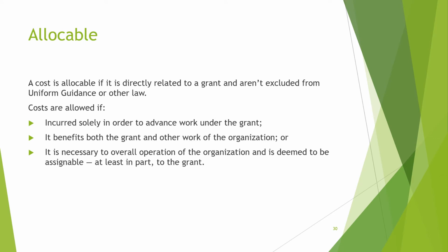Okay, so the next thing to think of after reasonable and necessary is allocable. A cost is allocable if it's directly related to the grant and is not excluded by the uniform guidance or other law. So again, knowing the uniform guidance is important. Costs are allowed if it's incurred solely in order to advance work under the grant. It benefits both the grant and other work of the organization, or it's necessary to the overall operation of the organization and is deemed to be assignable, at least in part, to the grant. So the cost definitely needs to be necessary to meeting the grant.